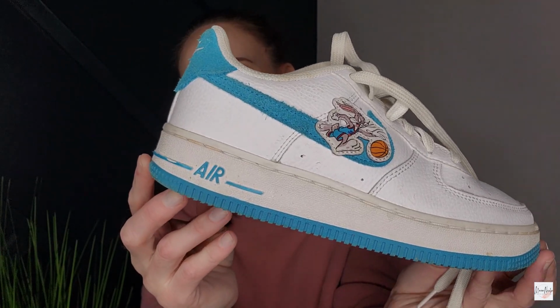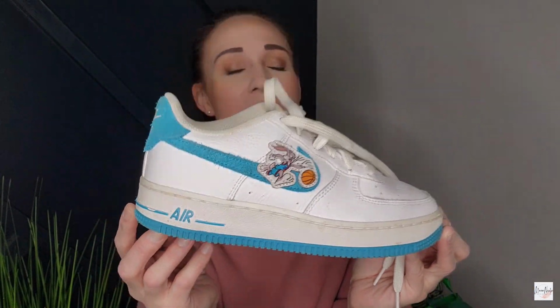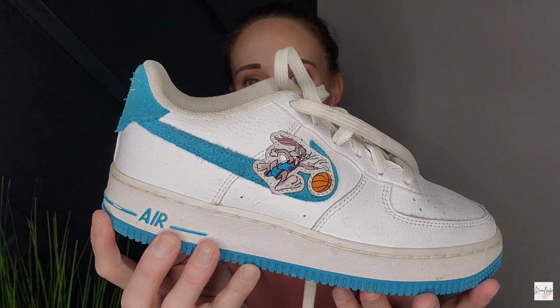Okay, and the last thing, I'm also on the fence about whether I'm going to keep or not, because how cute are these? My daughter did not know what this is. The cute little Space Jam Bugs Bunny Nike Air Jordan 1s. Like, how cute. These are technically a youth size. They are a size 4.5, but I think that probably equals about a 7, which is what I am.